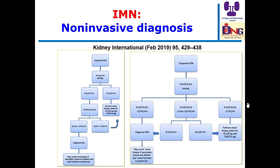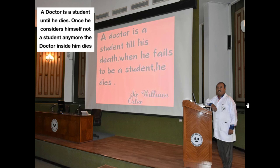And don't forget my key message: even if you are scientists, full professors in nephrology, you should feel that you are still a student. Because if a doctor forgets or considers himself not a student, he kills, and the doctor inside him dies. To be a good doctor, you should always be a student.